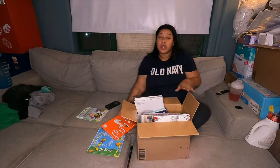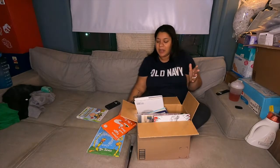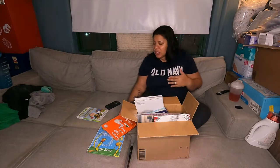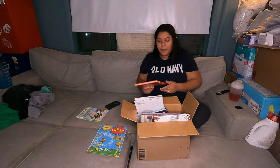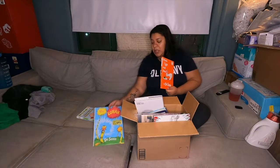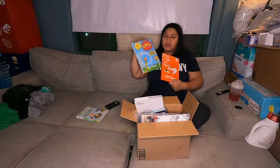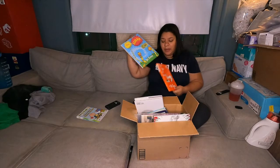I'm a huge Dr. Seuss fan, so of course I could not let time go without getting him some Dr. Seuss. Some of these were actually mine. I don't know when I bought them exactly, but I had them at my parents' house. So we've got Green Eggs and Ham by Dr. Seuss, The Lorax by Dr. Seuss, which I feel each Dr. Seuss book shows an incredible message, and The Lorax is definitely one of my favorites.